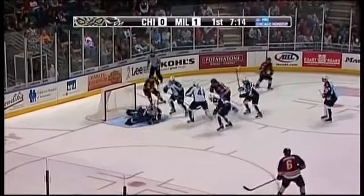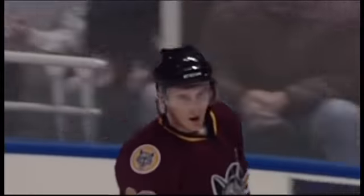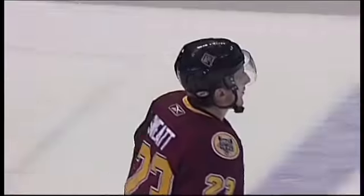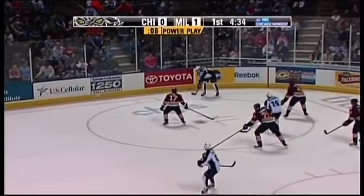Davies deep, out in front for Sweat, and what a diving stop there by Jeremy Smith. The Wolves nearly had the answer to the Scott Ford goal, but a big stop by the Milwaukee netminder. Lunging forward, too. Final 5 seconds of the power play.